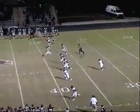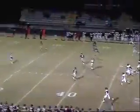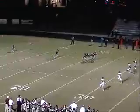Chase Freeman approaches the ball. Going to kick the ball. Going to kick it right down the middle of the field. It's going to be fielded on inside the 10 by the deep man. Cavaliers trying to cover.